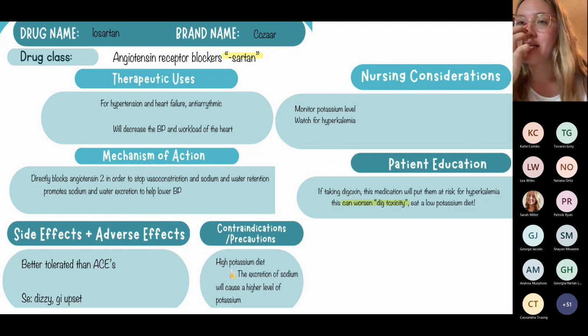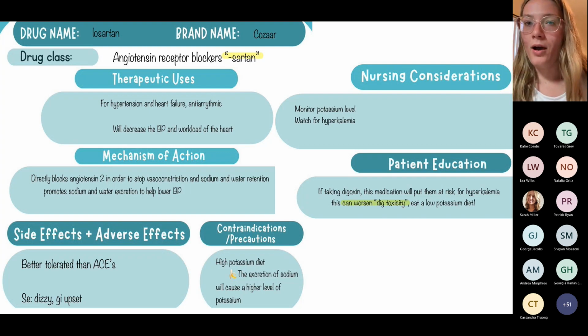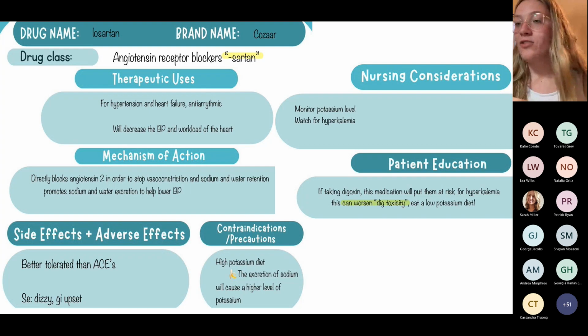Your ARBs will end in sartan. Okay. This medication now enlists the help of sodium. It's going to kind of promote excretion by getting rid of some sodium and some water. But what do we know? My other slide said salty bananas. They hate each other. You don't put salt on a banana. That's gross. Okay. That's a mnemonic I like to tell my students. If you have too much salt, you're going to have too little potassium. If you have too much potassium, it's going to throw your salt off.